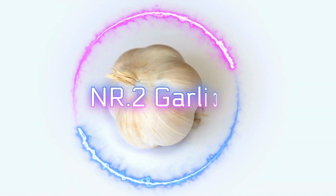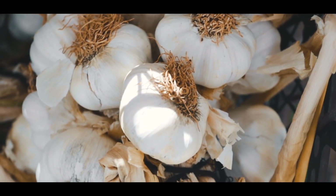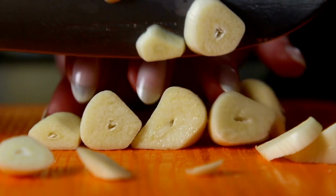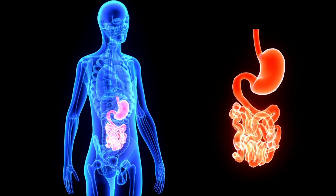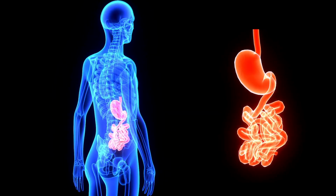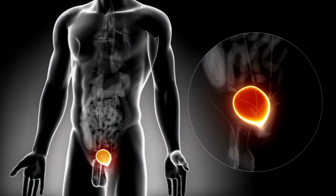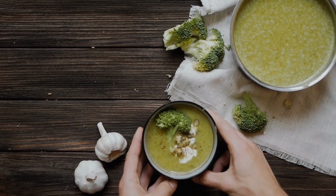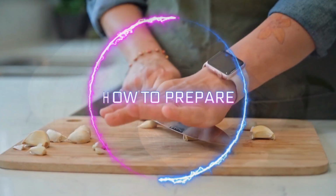Number 2, Garlic. Garlic is a potent cancer fighter, largely due to its sulfur-containing compounds, particularly allicin. Allicin is released when garlic is chopped or crushed, and it has been found to induce apoptosis, programmed cell death, in cancer cells without harming healthy cells. Studies suggest that garlic can reduce the risk of several types of cancer, including stomach, colorectal, and prostate cancers. Garlic also enhances the immune system's ability to detect and destroy cancer cells and has anti-inflammatory properties that further reduce cancer risk.